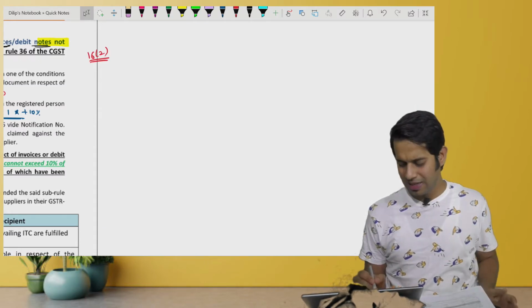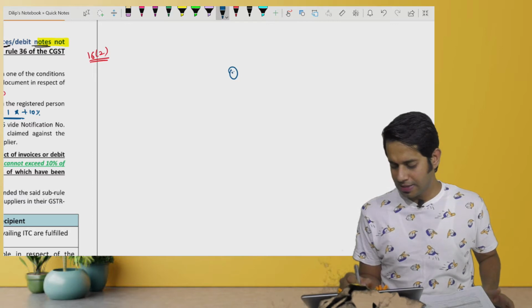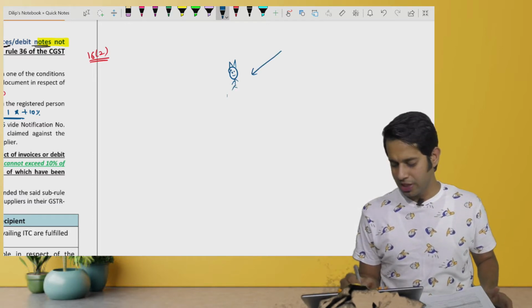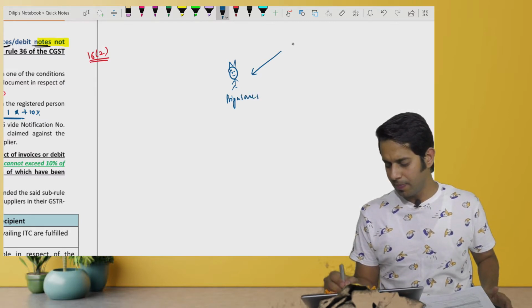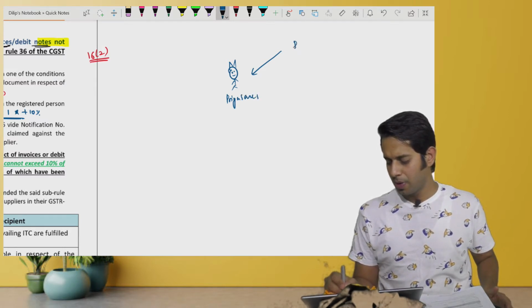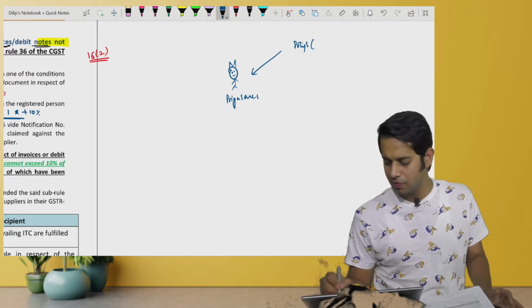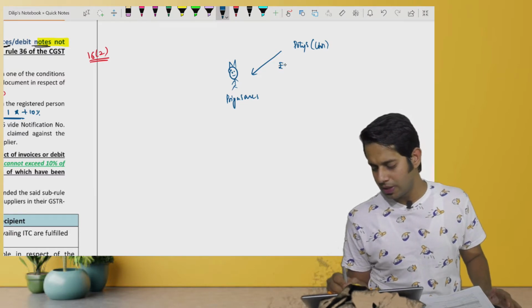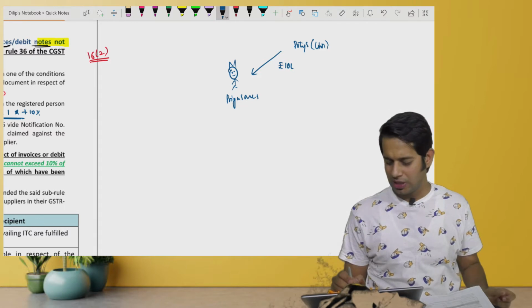Sir, I didn't understand this, sir. See, normally, how does it work? Say there is Priya Saris. Priya Saris has purchased goods from, say, Pothys, Chennai. Goods worth rupees 10 lakh were purchased by Priya Saris from Pothys, Chennai.